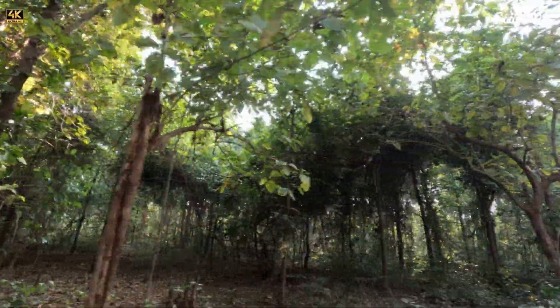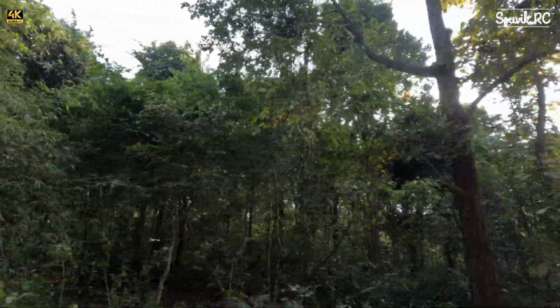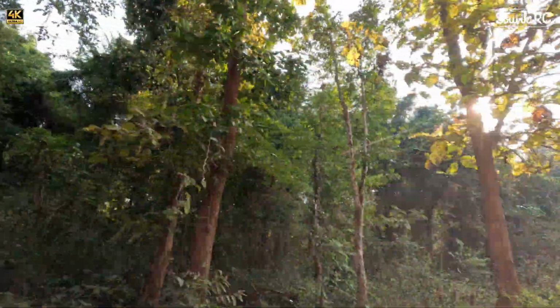On the checkpost, you need to take the straight road ahead. The left side road was taken during night safari. If you have doubt, please speak to the guard in the checkpost.